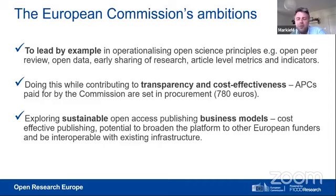So they also wanted to create a publishing platform that's a little bit different from a journal, again, which I'll discuss a little bit later on. But they really want to operationalize open science, which is a really big principle of the Commission's. And they want to ensure that open peer review and open data and the early sharing of research can be supported.